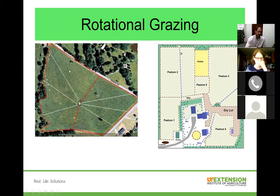Remember that 9 inches is kind of where we like to cap it off at, or where we start to see seed heads growing. So during the spring and fall, if it's prime growing season, we may have to move our horses even more rapidly, or we may have to come in here and clip some of these paddocks to keep those grasses in active growth. Like I said, if they go to that reproductive stage where they're putting seed heads on, then the quality of your grass really starts to go down.